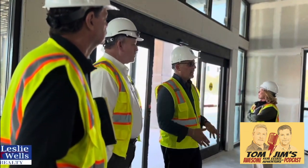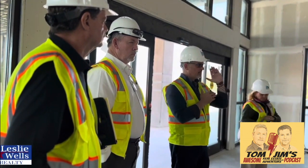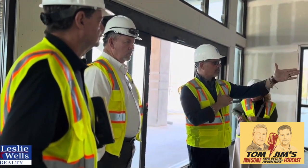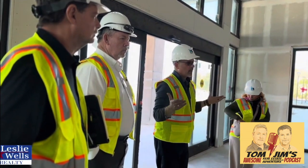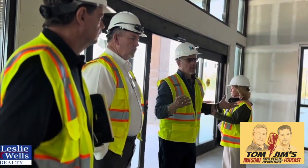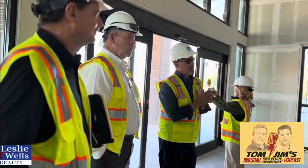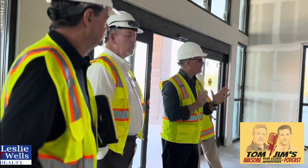When you walk through here, you're going to then see the feature bar, the registration to the right, the resort pool in front of you with the pool bar to the left. Again, whether you're here for business or pleasure, we like to call it pleasure. But you're going to find a way to feel like, don't ask me to leave.